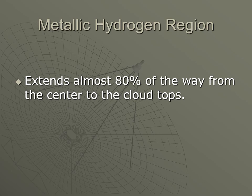And it rotates much, much faster than Earth does, and therefore it's going to have a much, much stronger magnetic field. That and the fact that the region making the magnetic field is vastly bigger. It's the bulk of the planet, in fact, is this liquid metallic hydrogen region. And so that makes Jupiter quite a bit different than any world that we've studied so far this semester.